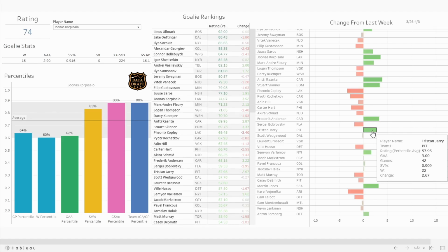If he's healthy and if he's there for you on your wire, that would be a very difficult play for me to make because he's very inconsistent this year, but they do need wins. They have to ride Jarry if he's healthy, so that could be a really nice pickup.